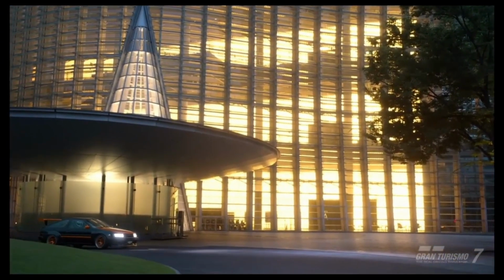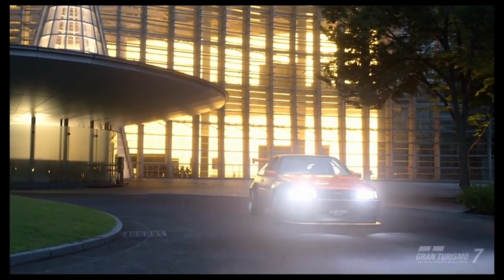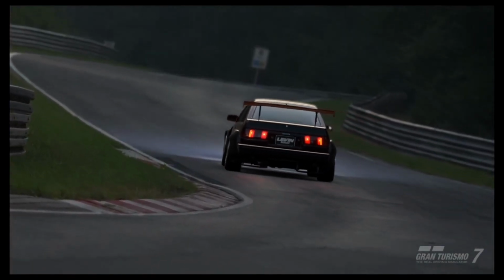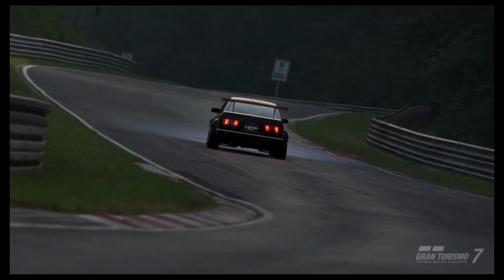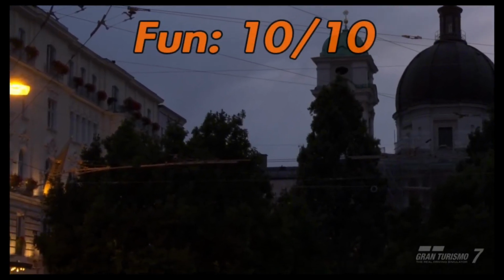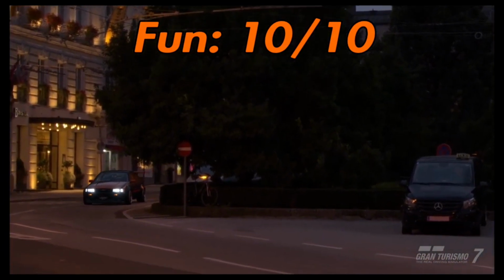And that's where we lead into the fun factor. Now, this little car, for all my very passionate AE86 viewers, it's not an 11 out of 10, unfortunately. But this car is so much fun. I will be able to drive this car around any track non-stop. Even the tracks on this game that I really do not like, that I actually kind of hate a bit, I would still drive this car around there because this car would make it fun. It's that good. So for that exact reason, this car is getting a 10 out of 10 for fun factor.